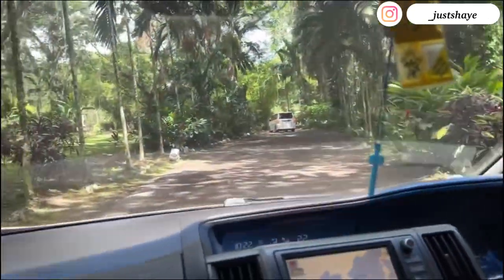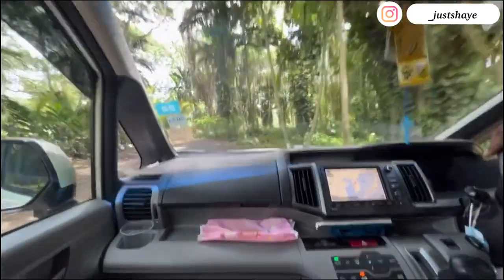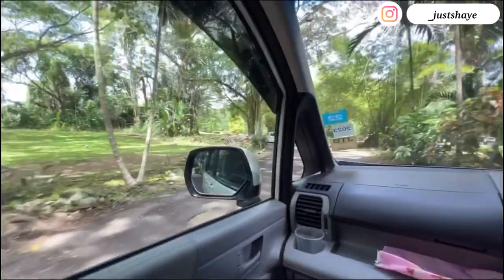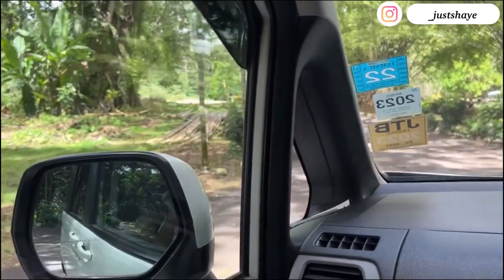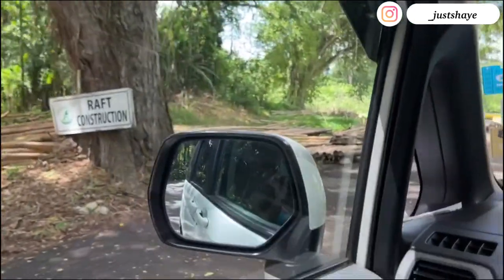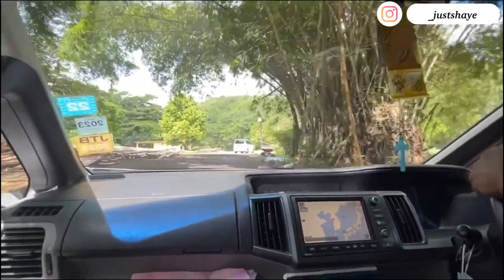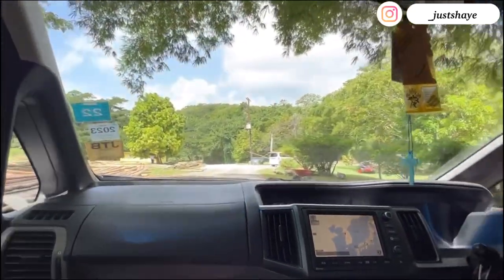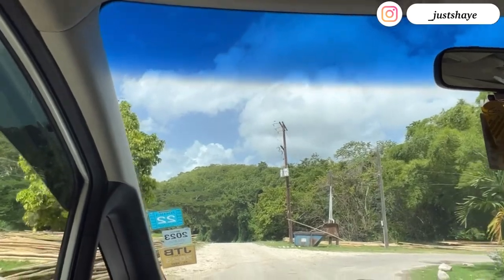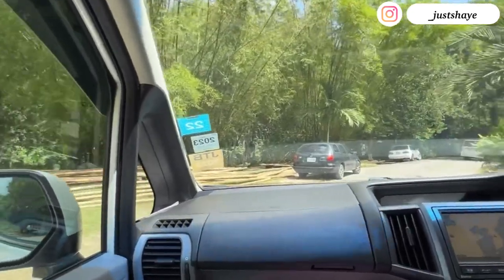The rafts are made by the same captains who raft you down the river. They go into the hills and get the bamboos, have them chopped and cut at specific lengths and assembled, and then have them tested before they actually start launching them for the tours. We might be in for a little delay or wait, as I see two coaches. That means there is a cruise ship in Montego Bay and there are other persons, but we will be treated as royalty by the time we get to our own boarding.